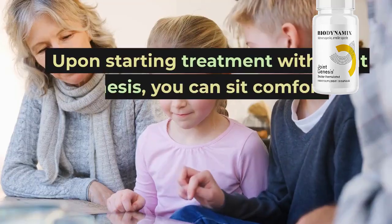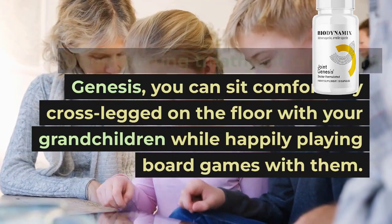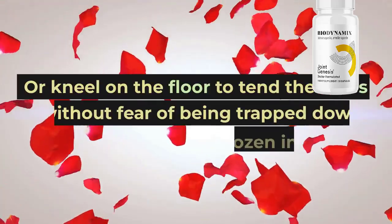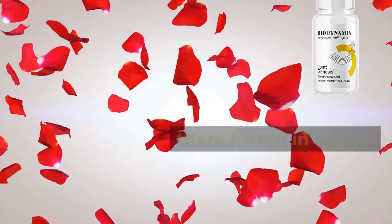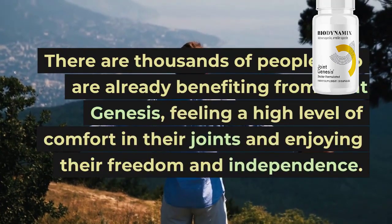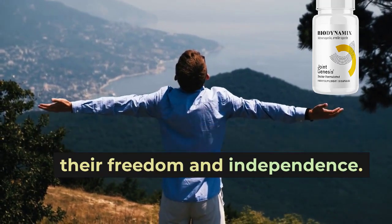Upon starting treatment with Joint Genesis, you can sit comfortably cross-legged on the floor with your grandchildren while happily playing board games with them. Or kneel on the floor to tend the roses without fear of being trapped down there frozen in agony. There are thousands of people who are already benefiting from Joint Genesis, feeling a high level of comfort in their joints and enjoying their freedom and independence.